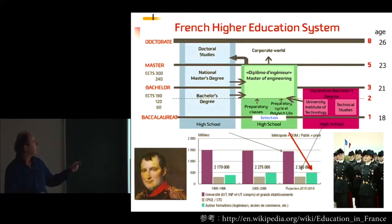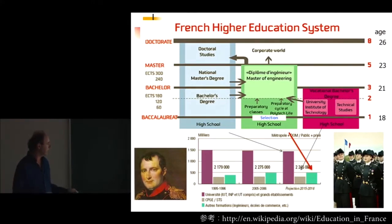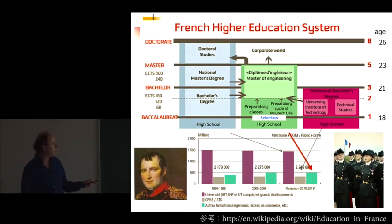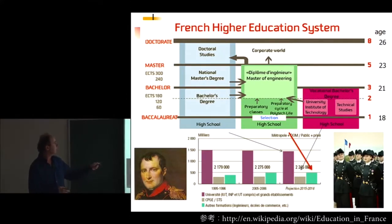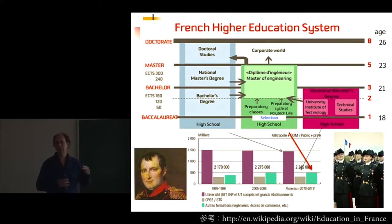So, the French education system is quite complicated. It was done by Napoleon more than 200 years ago, and he decided to have the university. This is a classical university, like you have here, probably. And besides the university, there is the so-called high school. After high school, there is engineering school. We call that Grande École. That means high school, but in terms of high-level school.